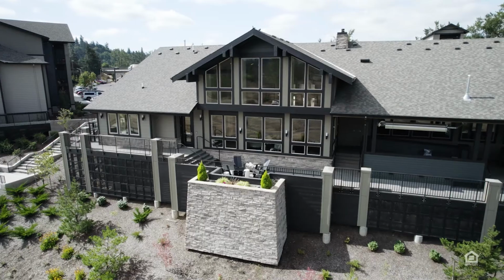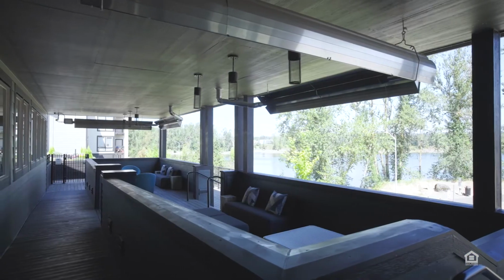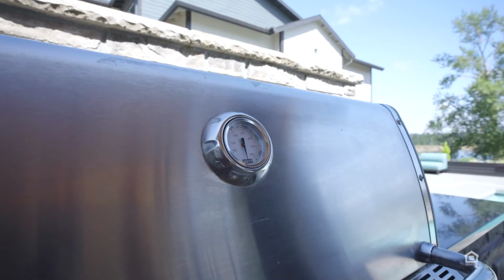Balcony. Rear exterior of building with deck and large windows. Covered and uncovered deck spaces with abundant seating. Covered grilling area with tables and chairs. Weber gas grill with temperature gauge.